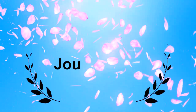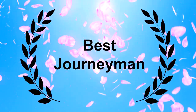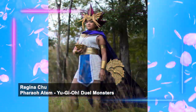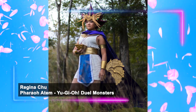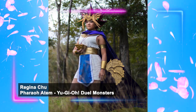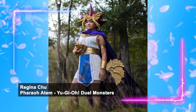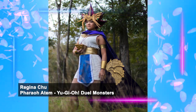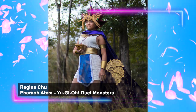Then next up, we have our journeyman winner. And this is going to go to Regina Chu as Pharaoh Atem from Yu-Gi-Oh! And again, that wig. Do we need to say anything? I know. The wig is just incredible. And this one had all of the pieces: textile work, armor work, wig styling, the makeup component, very well put together.